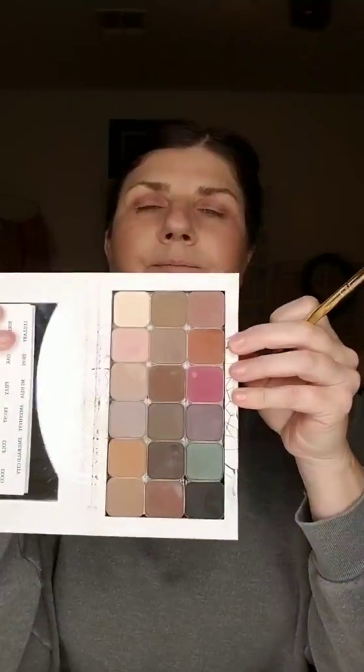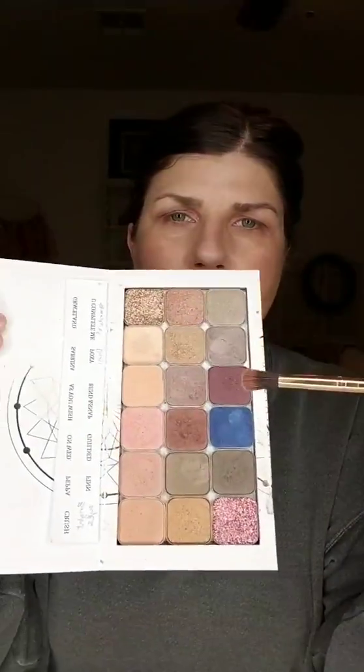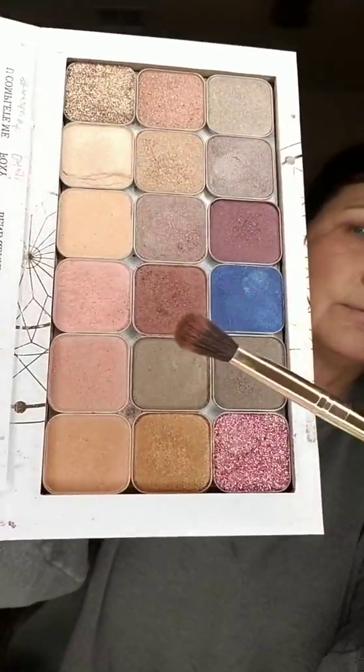I occasionally use this. There's a couple colors in here that make my eyes really stand out. When you put pinkish reddish against blue, it kind of goes really highlighted. All right, so I've got two of the matte colors. I think what I'm going to do next is grab a shimmer just so you can see. I'm going to grab this one right here. It's called Gilded. It's this one.